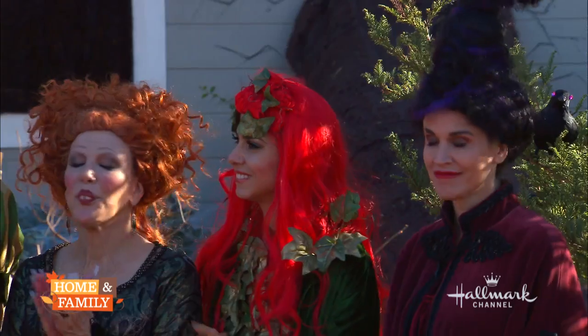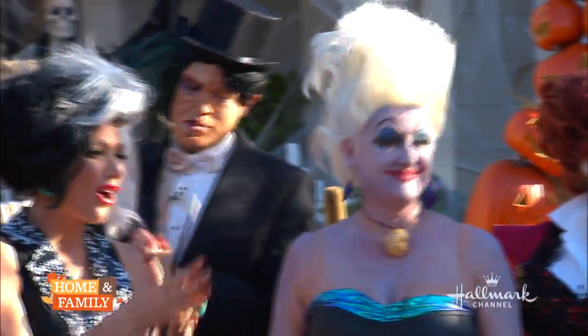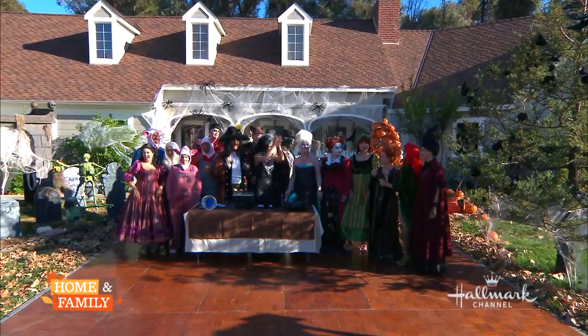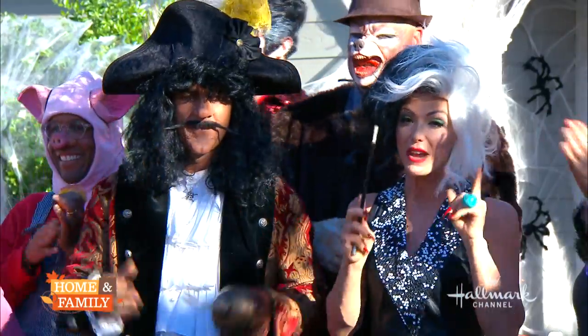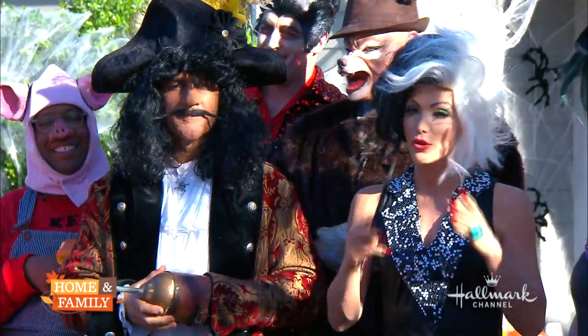Welcome back, everybody. Our props department has really outdone themselves this year with all of our incredible Halloween decorations. I mean, look around. Seriously, big props to our props department. And we're going to show you what it all looks like put together. But first, we have a few last-minute tips and tricks to adding light and smoke to your decor at home.